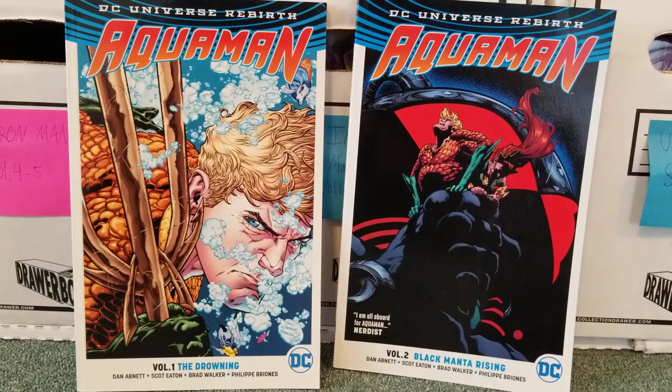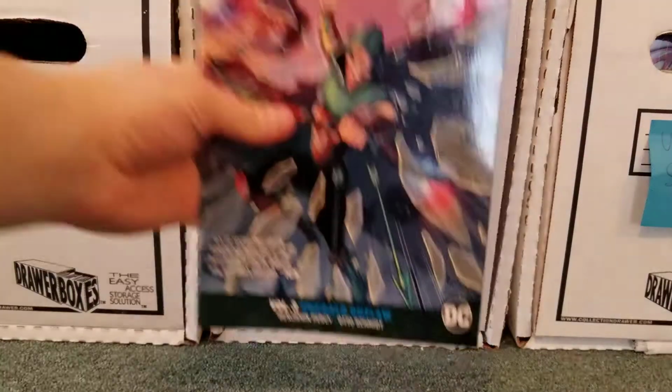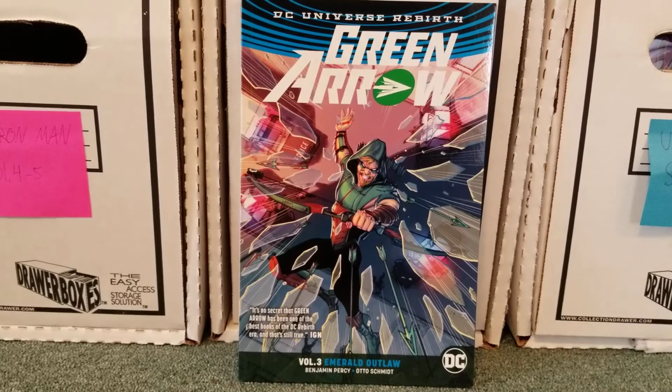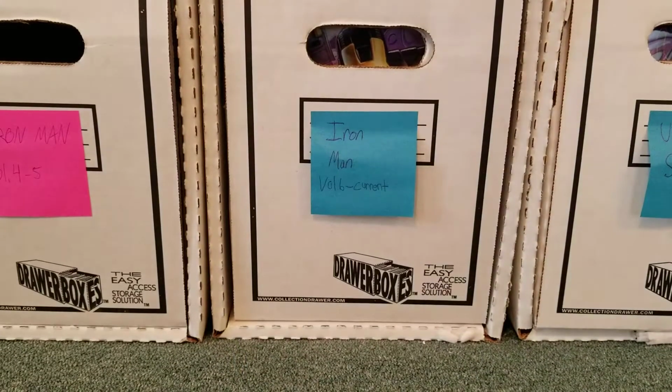Got Aquaman Rebirth, Volume 1 and Volume 2. Just been missing this series. I had sold all my single issues, so started moving on to the trade paperbacks for those. Green Arrow Volume 3, Emerald Outlaw. They only did one deluxe edition for Green Arrow, so I guess I have to get the rest in these trades. And they didn't do any for Aquaman for some reason. It's just the trades, but whatever.